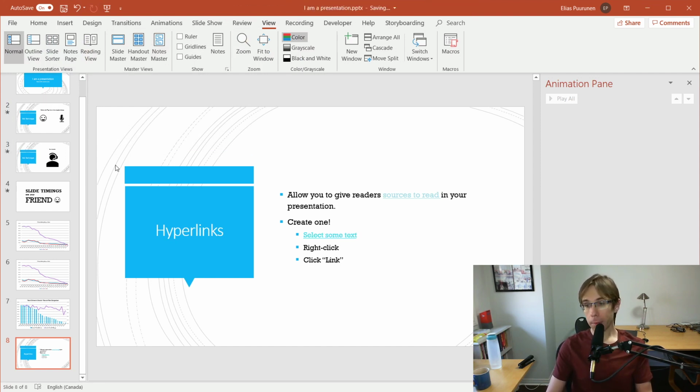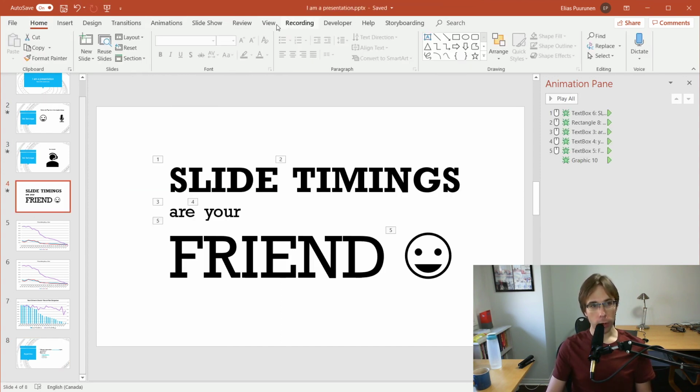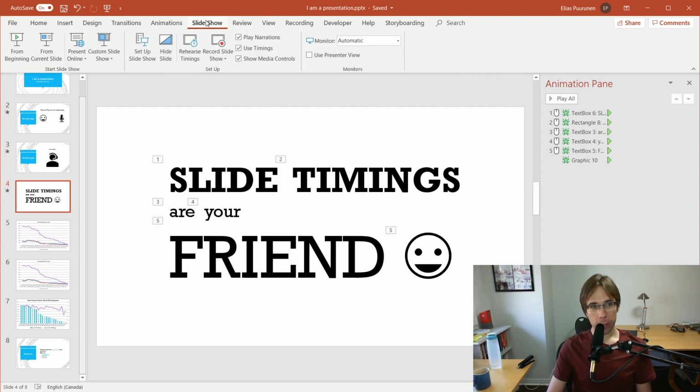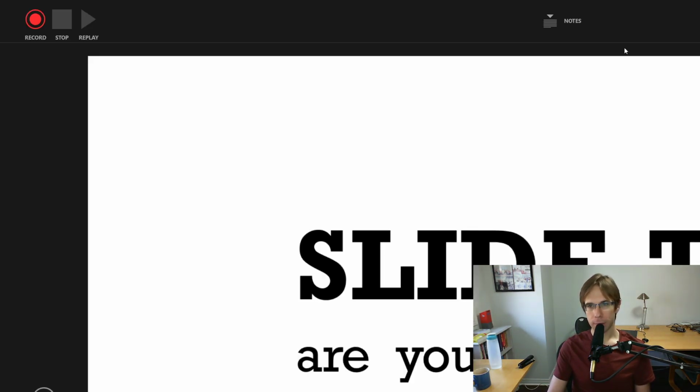Okay, finally, what about the slide timings? Let's take a look at slide timings. In PowerPoint, you can record your presentations by going to the Slideshow tab and saying Record Slideshow. Now, on 2016 and 2019, you'll notice that this button seems to be split. If you click on the bottom part, the split button, I'm going to record from the current slide because I just want to record my slide timings for this particular slide.